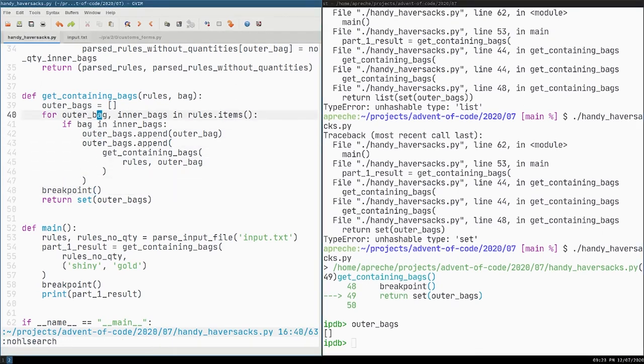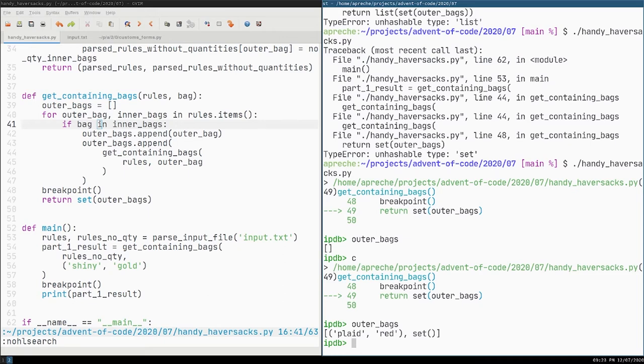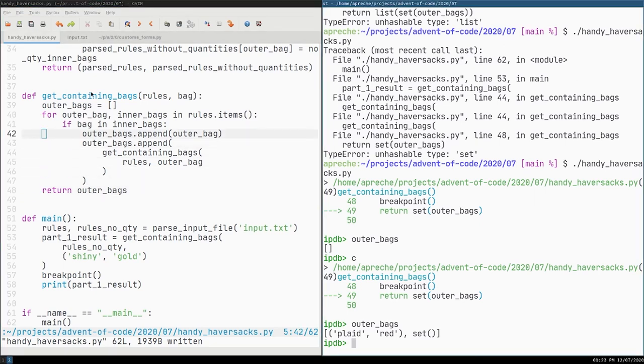Well, that didn't work. There we go. Oh, I see. Because we have to return. We have to return outer bags, or it's not going to recurse properly. Oh no, it's not going to work that way either.